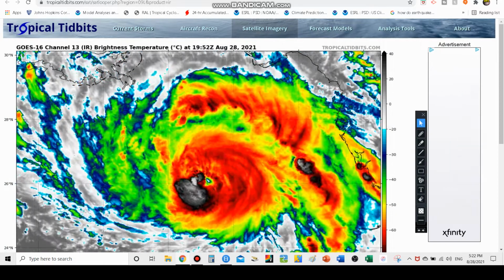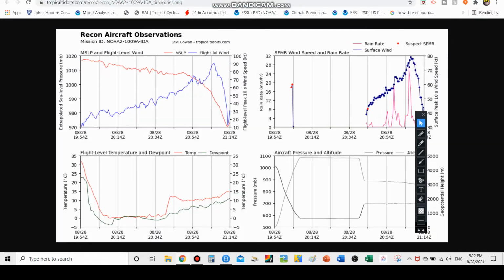All right, before we look at the satellite, let's get a refresh on this. So yes, we just had a jump up to 80 knots. They're flying through right now. Look at the pressure. They're in the center right now, finding pressure pretty much down to 970, 971. The pressure in the 5 p.m. update, which was literally 20 minutes ago, was 976, I believe. So pressure has definitely gone down.